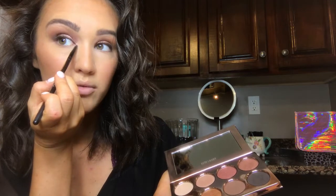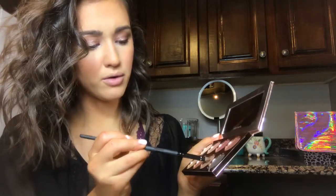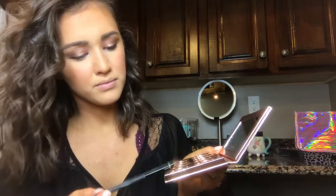Okay. Now I'm gonna go back in with my Bronze Goddess palette. And I'm gonna go with a little baby brush into this first little shade that I used as my highlight right there, and I'm just gonna put it right here. I'm gonna go back into the brown. I'm gonna go right underneath. And this is where I wish that they had a transition shade again, but again, I would just go with my bronzer afterwards, after I do this step.